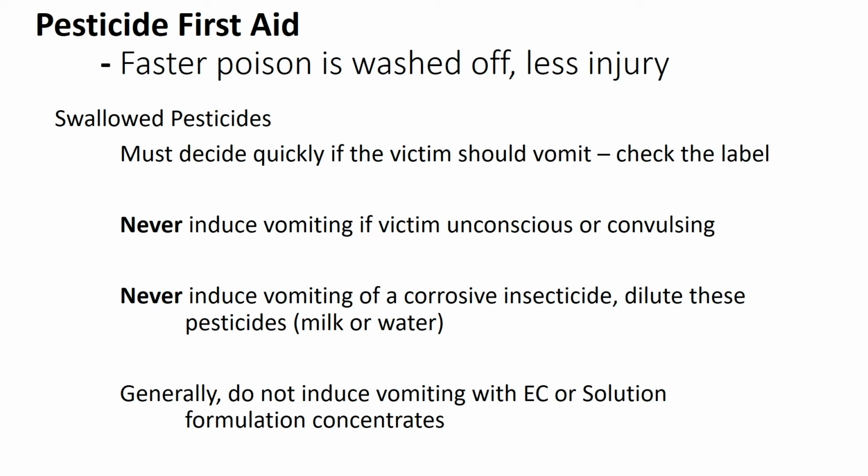When we deal with swallowed pesticides, first off, I don't think there's a pesticide out there that's not harmful if swallowed. I agree with you on that. As far as how we deal with a swallowed pesticide, we definitely have to refer to the label, because there's probably as many labels that say don't induce vomiting as there are that do say induce vomiting. So never induce vomiting if the victim is unconscious or convulsing. True. That just makes another situation out of the situation currently in hand.